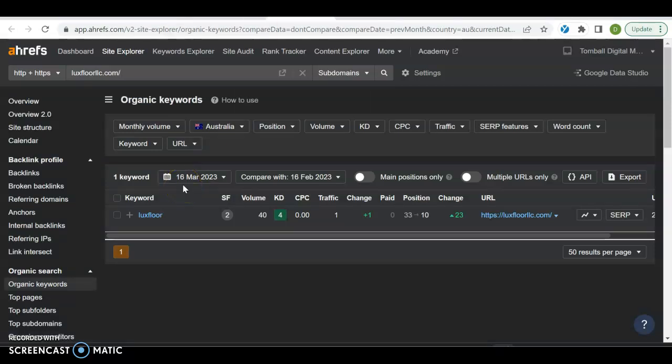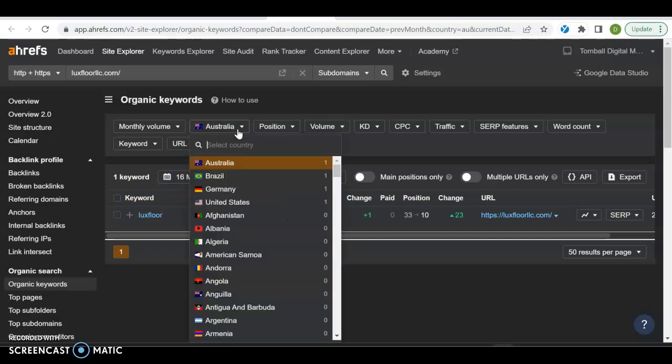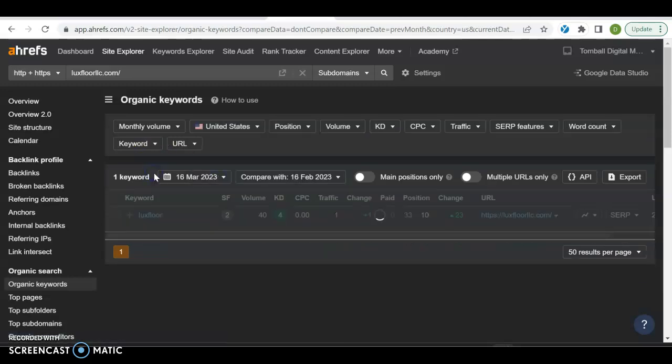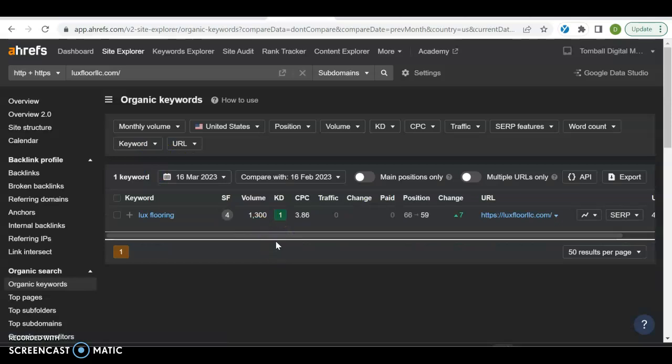Lux Floor, which anyone in the United States can type in. Turns out this one is in Australia. Don't know why. Let's actually move you back to America. The United States. Show results. Still Lux Flooring. Not a lot going on over here, so never mind. We're not even going to talk about this.